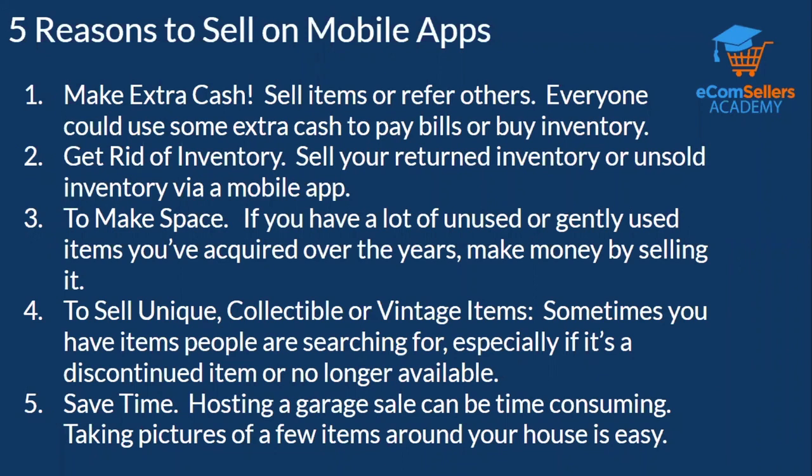So these apps will actually help you save time over the option of possibly having a garage sale. You can take a few pictures of the items that you have around your house. That's pretty easy to do. You can upload those and actually be on your way to selling.